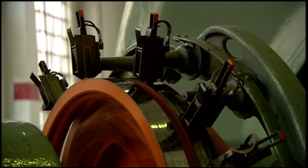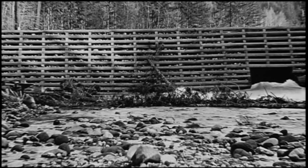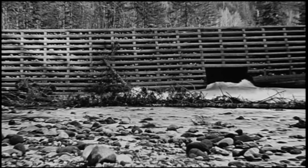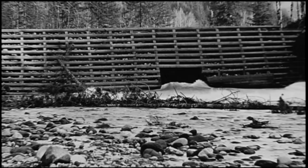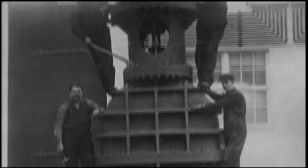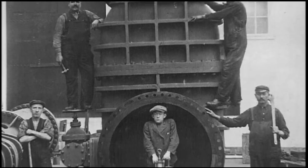I'm quite impressed by the engineers of 100 years ago. These guys didn't have any of the modern tools. They didn't have electronic surveying instruments. They didn't have aerial photos. And yet they managed somehow to engineer these very efficient systems for capturing water, diverting it, and using it to generate hydroelectric power, which was the marvel of the age.